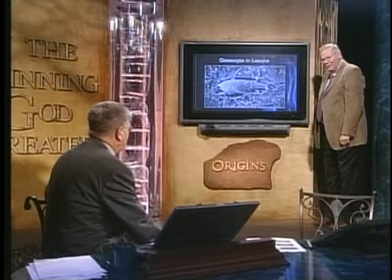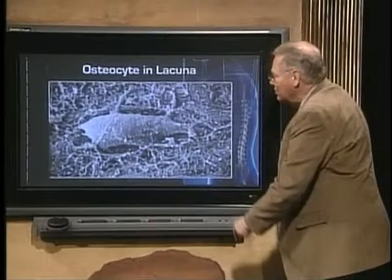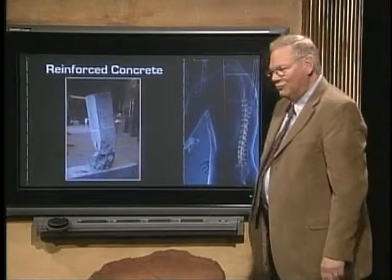It has two components like fiberglass. Fiberglass has a fiber component and a glass component. And the two together give properties you wouldn't get from either one alone. And so God built that strength in by the combination of the two ingredients. That's right. You know, man uses the same principle when we make reinforced concrete.